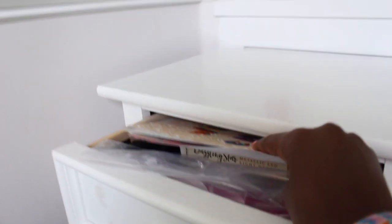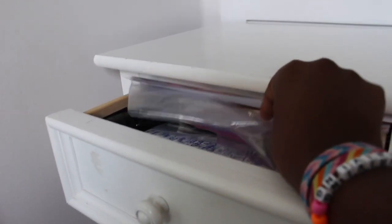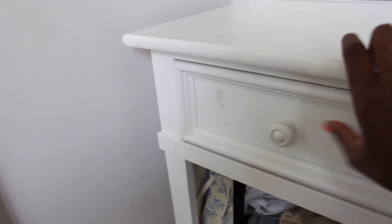And then up here, I just have a drawer full of junk. I have some little picture prints. I have my varsity letter. I have notes from friends. I just have birthday cards. I have a bunch of random stuff in here. We're just gonna shut that because it's just a mess.